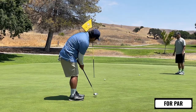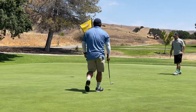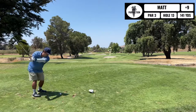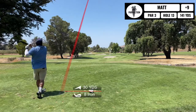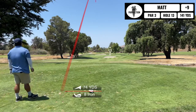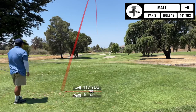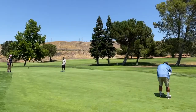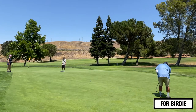Unfortunately, that was a terrible putt. Did not read the break correctly at all, so I ended up getting a bogey here. Next up is a cool little par 3. Sometimes that tree on the left-hand side comes into play if the pin is on the left, but the pin is behind the trap on the right. And so I played it safe, but now I have a super long putt.